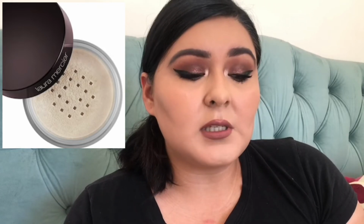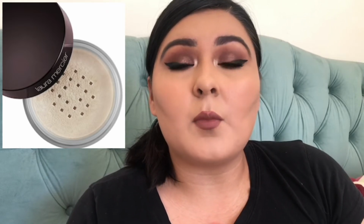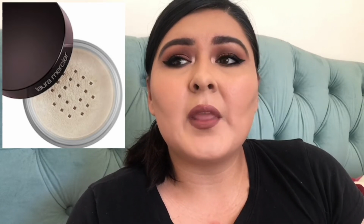Next, we're going to Laura Mercier, and this is the translucent loose setting powder, and that one retails for $39. That one was a super cult favorite. Everyone and their mom was using that powder. Even my sister wanted the powder, and I remember I was gonna get her the mini for Christmas or something, but I don't know, it's just too expensive for setting powder. And everyone would rave about it. They would say it was amazing, but now I don't hear people using it.